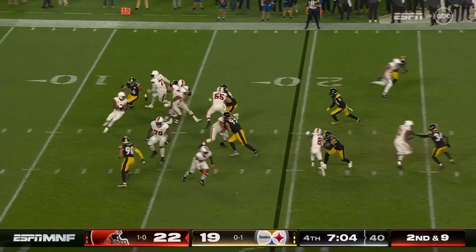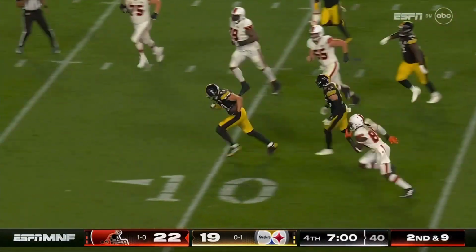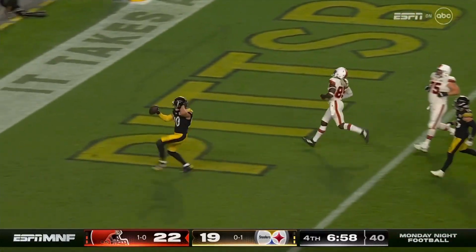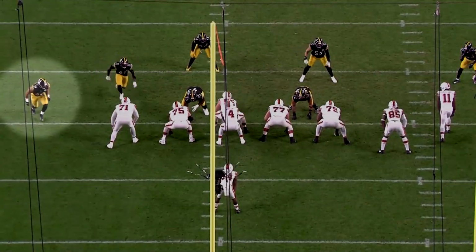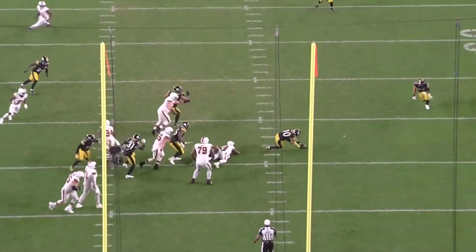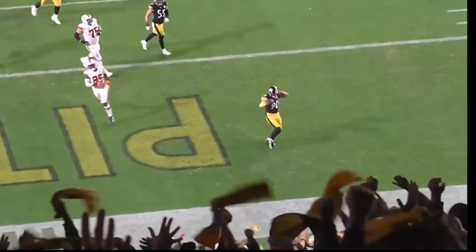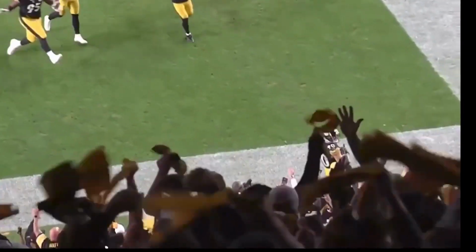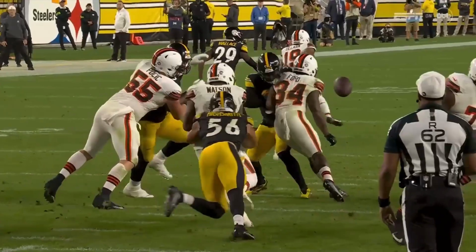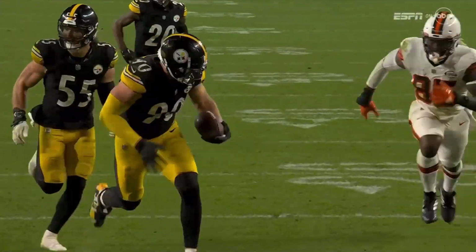Neal showing blitz. Here he comes. Pressure, ball out. Picked up. Watt. Touchdown Steelers. Highsmith knocked it out, and T.J. Watt took it in. Why wouldn't it be the defense again? There's Alex Highsmith, and Jedrick Ellis with the speed rush. He gets on him in a hurry. And then with the scoop and run it in by T.J. Watt.